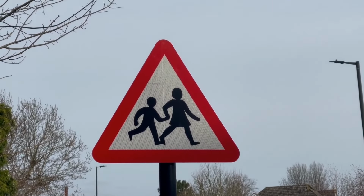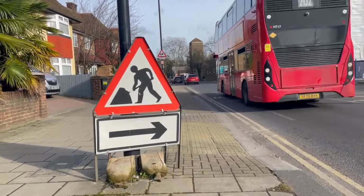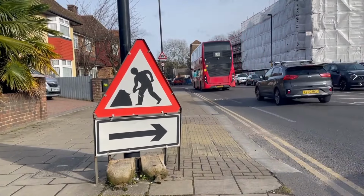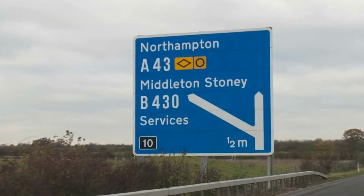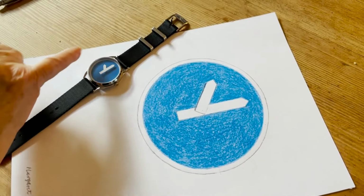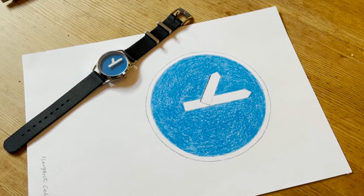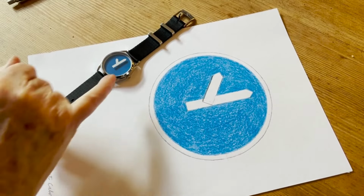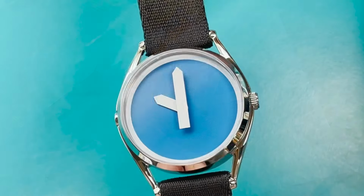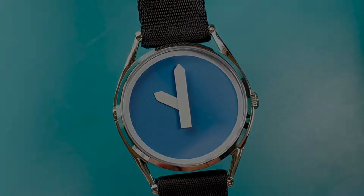It's based on road signage and is designed in collaboration with Margaret Calvert, who was responsible for a significant portion of the road sign designs in the UK. The watch itself, though, is anything but dull. I've not seen anything quite like it. Despite not having any numerals or indices, it's extremely easy to tell the time with and has fantastic legibility. It's a really neat and affordable piece of British design that really stands out on wrist.